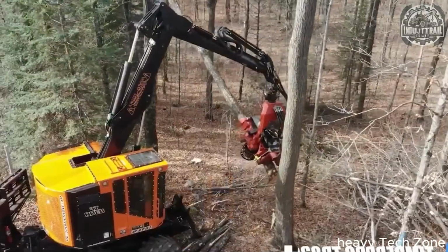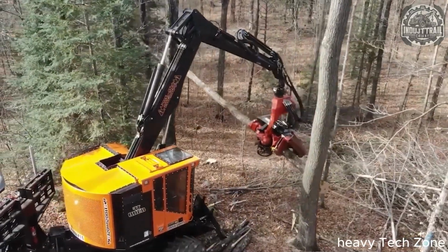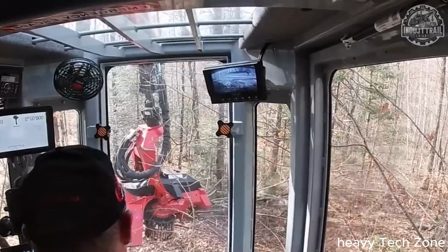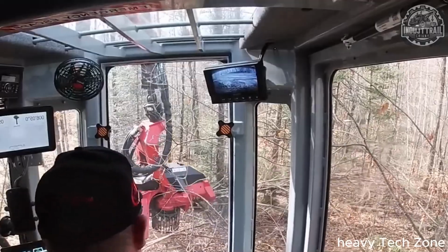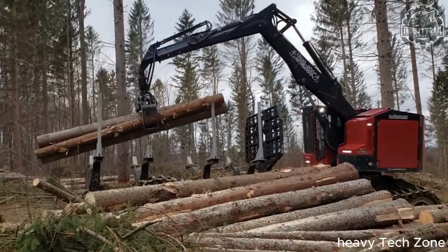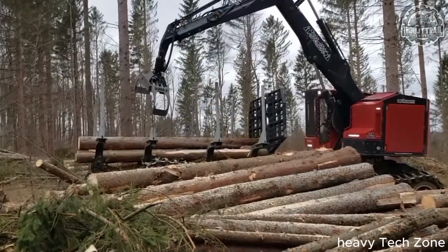Now, this is what I call a logging machine, the Timber Pro TB830, with its powerful TDS 20 head, conquers the forest effortlessly. Just as Todd Mahalko described, it's a true engineering marvel, a testament to innovation.